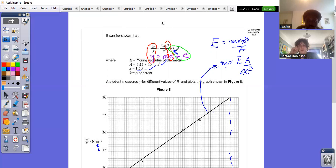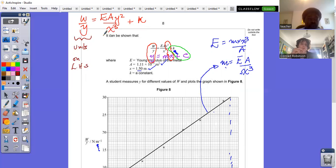So would we rearrange for K firstly? You could, absolutely. Or just look at the equation: W over Y equals EA Y squared over X cubed plus K. Now it's an equation, so the units on the left-hand side must equal the units on the other side. Correct, on the right-hand side.